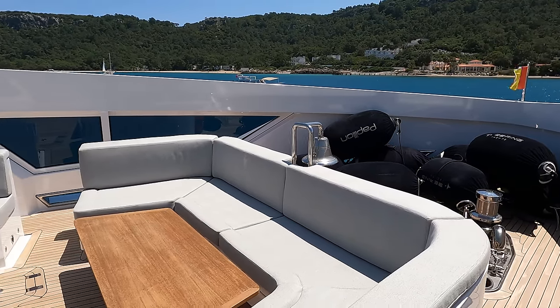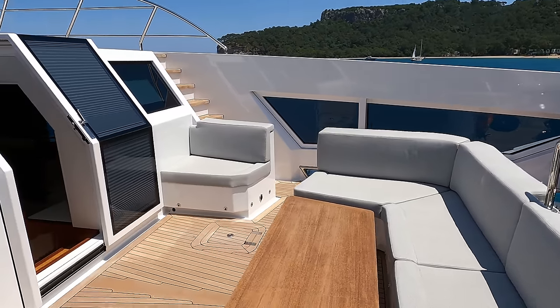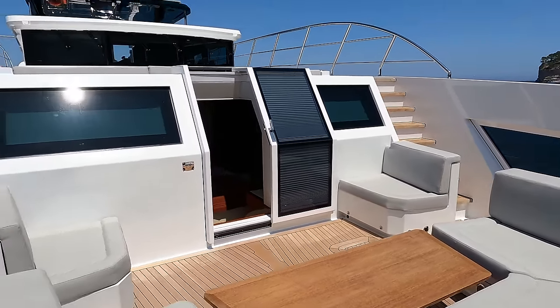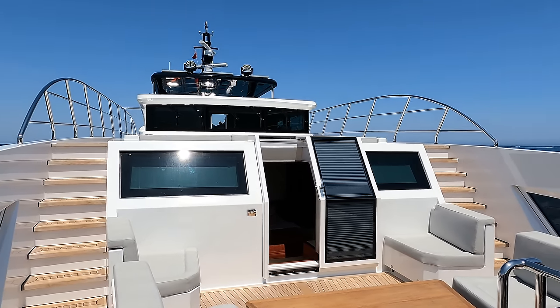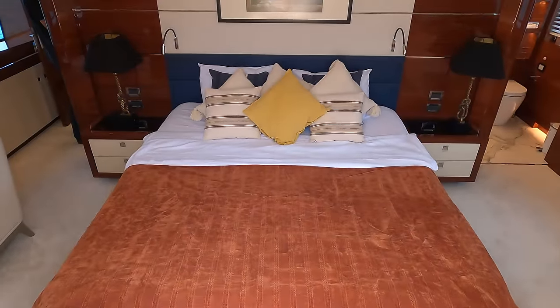There's also some additional seating out here on both the port and starboard side of the access door to the master cabin. The stairs on the starboard side lead back down towards the cockpit aft, so that the crew can come and serve the owner as and when needed. Let's head back into the master cabin because I want to show you another one of its standout features.